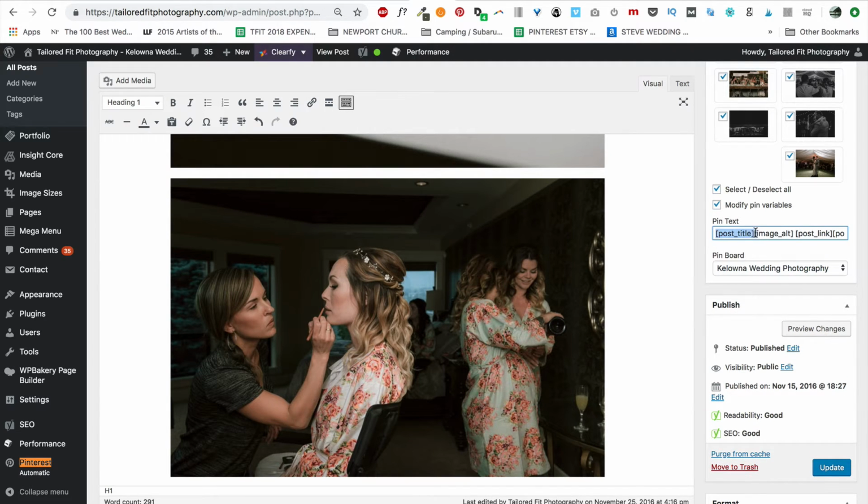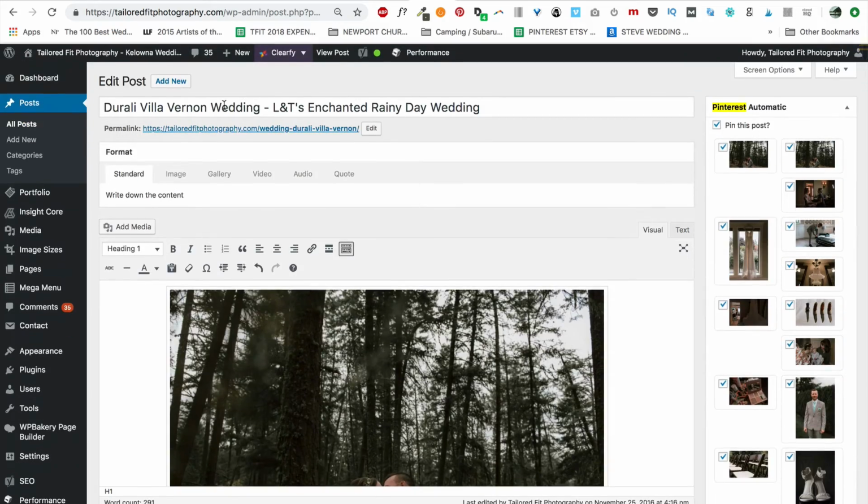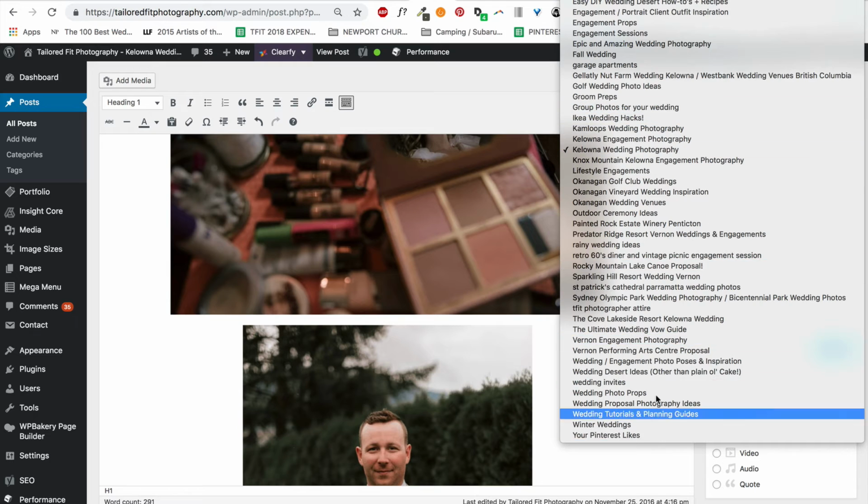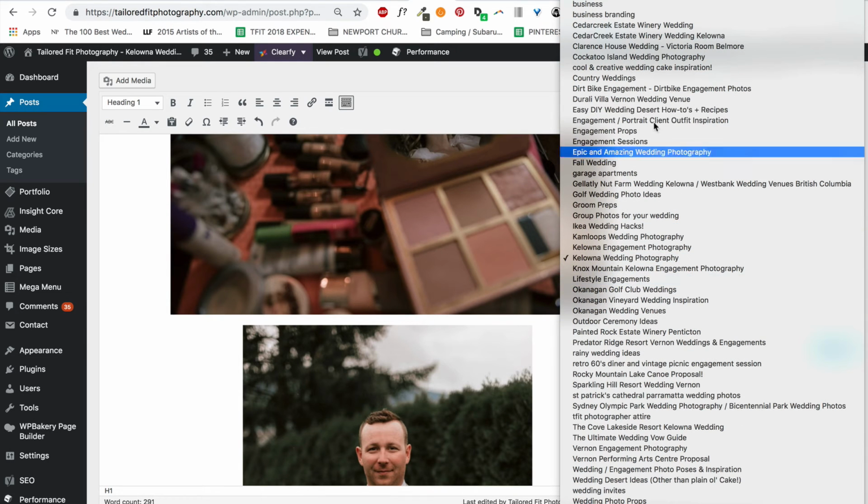So I've got the post title, which is automatically going to be whatever this title is. I can adjust and put tags in there. I will have the post link in that description, as well as whatever keyword I want to have in there, which is Kelowna Wedding Photography, the city I want to rank for. And this is the beautiful part, guys. I can pin to whatever board I want. It automatically syncs to my Pinterest profile.